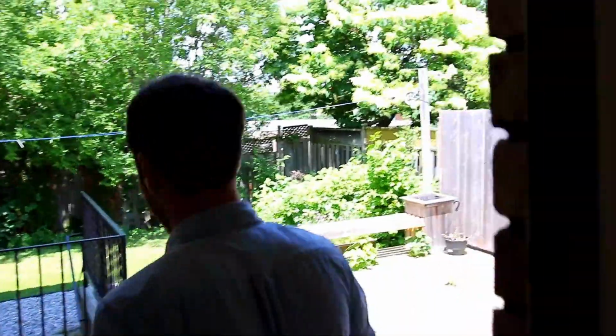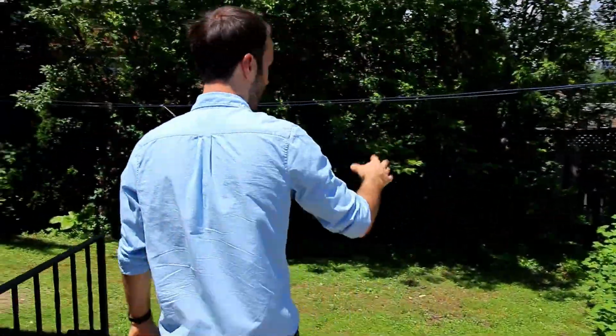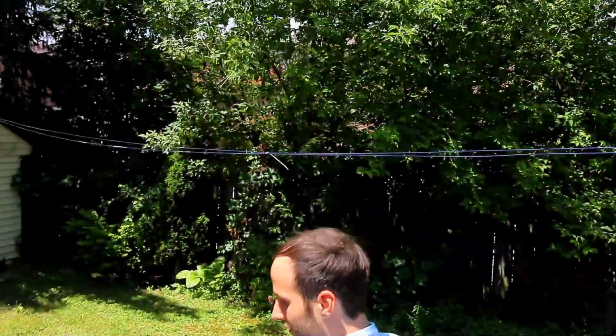The main floor tenants here will have access to the backyard. This is their deck for the upper floor. And then the backyard here is shared for the 2 tenants. They would share all of this. So the basement tenants come around here and have their own separate entrance.